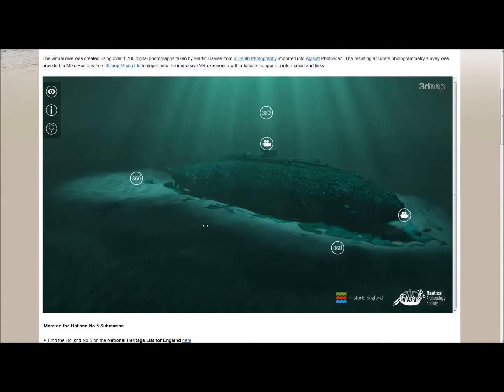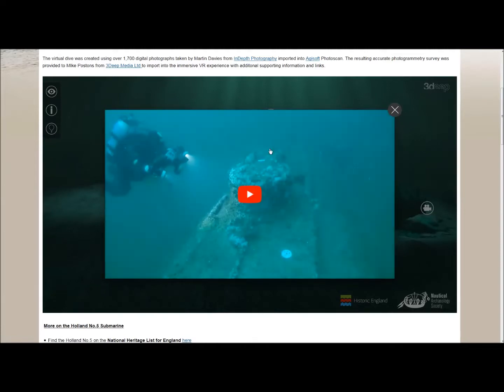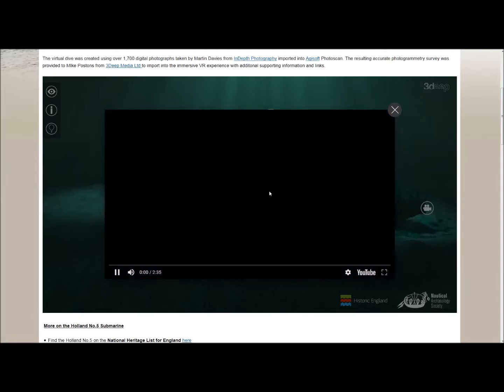The icons that you can see on the screen are links to different views, so either dropping down to a different view here at the stern or one from above by the conning tower of the submarine, and with also links to videos hosted on our YouTube channel. So if you click on this one, it would then open up a link which you could play.